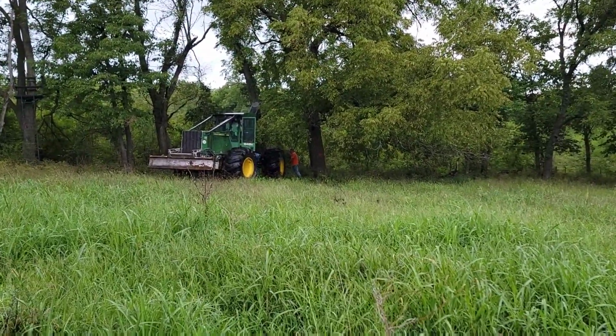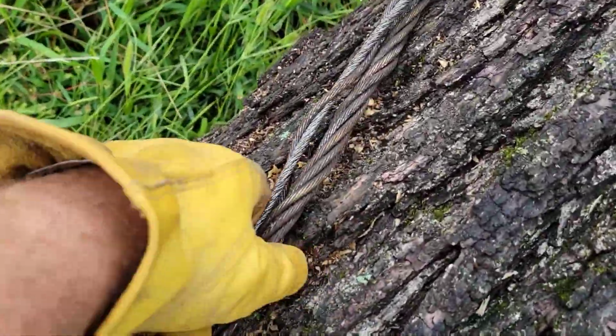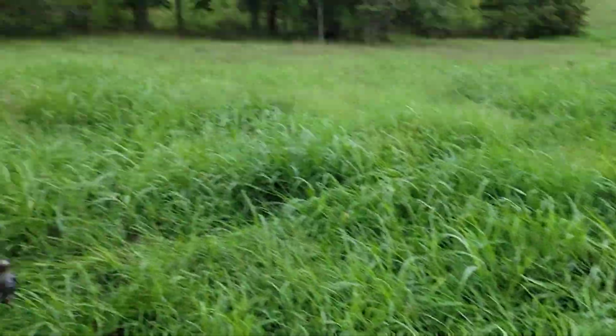So what they're doing right now, we actually re-spliced our mainline cable. Here's our cable cutter. We had a bit of cable that was starting to fray out here, as you can see. So we just cut the cable off. They're in the process of retying it.